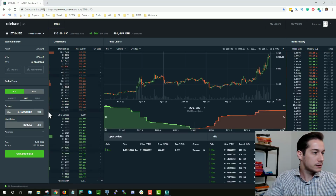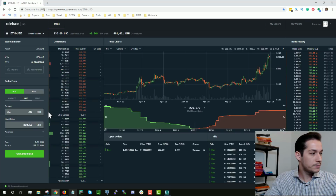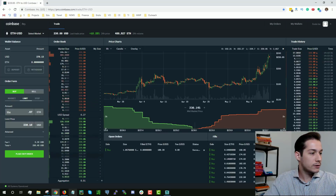So let's go closer to $1 or 1 Ethereum, see where that brings us. That is 230. It's still a little too high. So let's go 0.97. Still too high. 0.9 is too high. So let's go 0.87. That is just around perfect. You can see there is a little fee here of 30 cents.